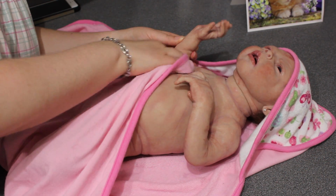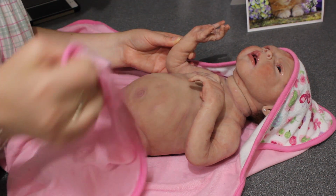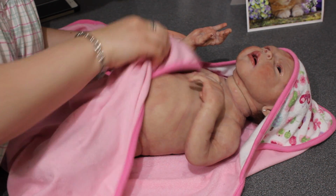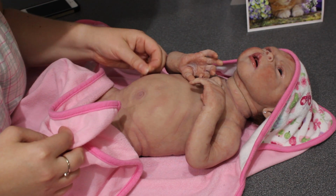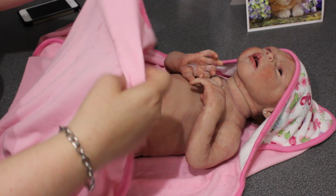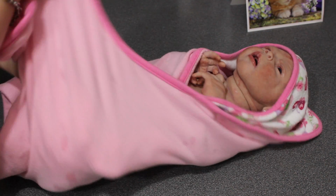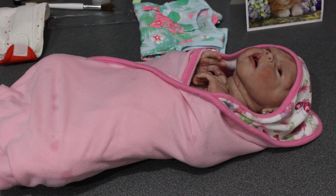But anyways, I think she's almost dry. So I'm gonna pause the camera for a second and go and grab her outfit. See, even after wiping her down, she's got fuzzies from the towel and Riley hair hanging around. Anyways, I will be back in a sec.